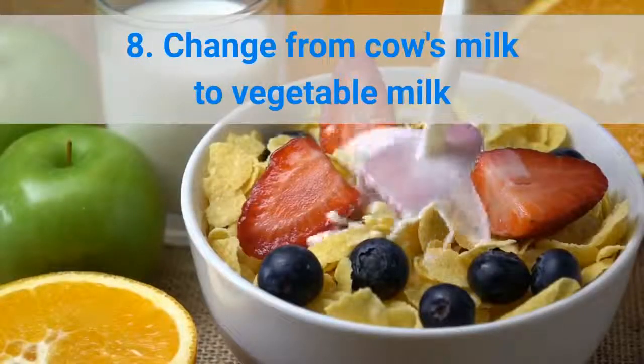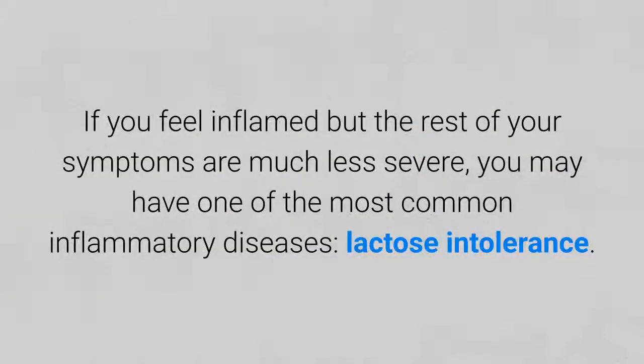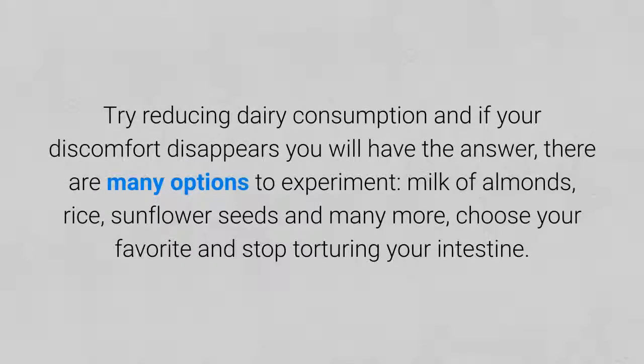8. Change from cow's milk to vegetable milk. If you feel inflamed but the rest of your symptoms are much less severe, you may have one of the most common inflammatory diseases, lactose intolerance. Try reducing dairy consumption, and if your discomfort disappears you will have the answer. There are many options to experiment: milk of almonds, rice, sunflower seeds and many more. Choose your favorite and stop torturing your intestine.